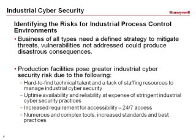Production facilities pose a greater industrial cybersecurity risk because of the following: hard to find technical talent and a lack of staffing resources to manage industrial cybersecurity, a greater emphasis on uptime, availability, and reliability at the expense of more stringent industrial cybersecurity practices, an increased requirement for accessibility. More and more company personnel need access to companies' IT resources from any location 24/7.